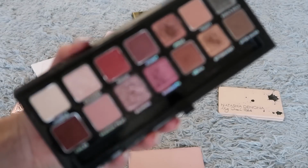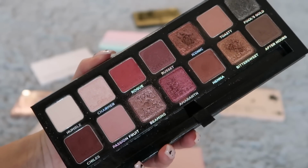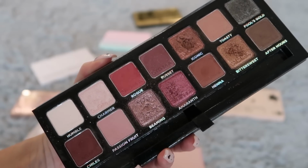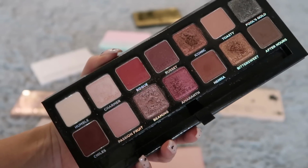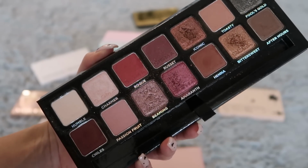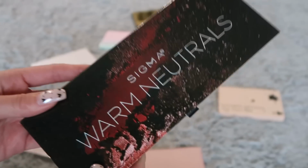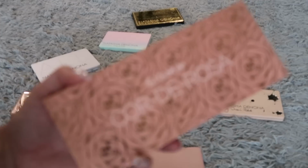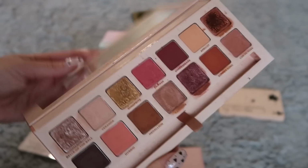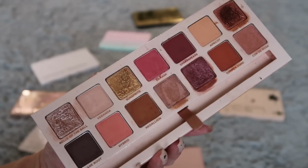Oh, the warm neutrals is so beautiful. Okay, the warm neutrals. I want to keep my tippy top favorites from Sigma Beauty. And I love this one, and I do enjoy this one so much, but I don't know if I would put it as a tippy top favorite. So I am going to declutter that one. And then we have the Cor de Rosa. Yes, this one is not going anywhere. I freaking love my Cor de Rosa so much. Look how beautiful. Oh my gosh. Okay, yes, obviously Cor de Rosa, she is staying.